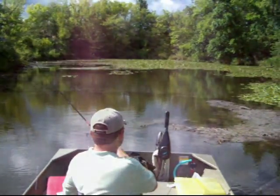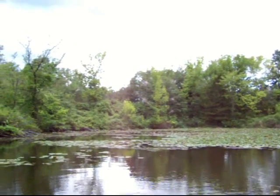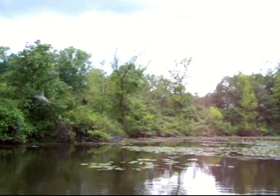I think we found us a honey hole. Getting a few clouds coming up here. That's our 10% chance of rain, folks. Check back in 30 seconds. It's just changed to a 50%.